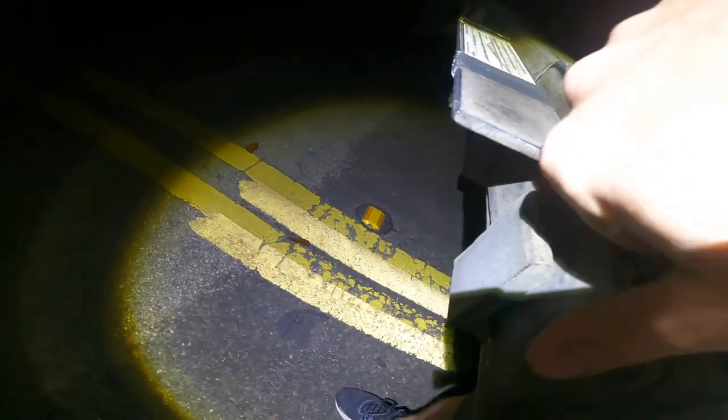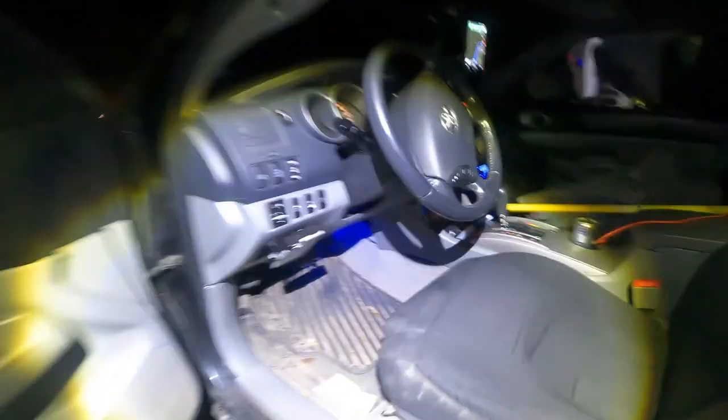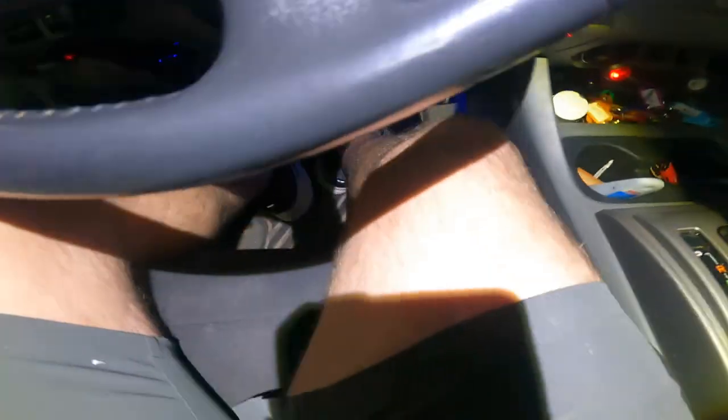I'm not very good at being quiet, am I? Look how cute the ranger station is with the Christmas lights. Aww.